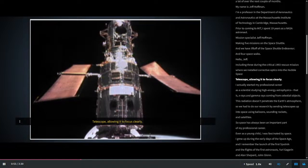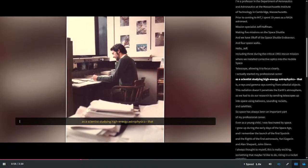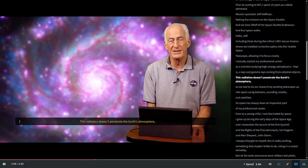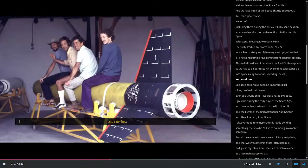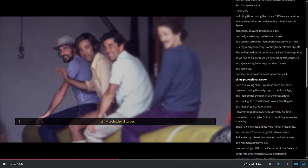to focus clearly. I actually started my professional career as a scientist, studying high-energy astrophysics, that is, X-rays and gamma rays coming from celestial objects. This radiation doesn't penetrate the Earth's atmosphere, so we had to do our research by sending telescopes up into space using balloons, sounding rockets, and satellites. So space has always been an important part of my professional career.